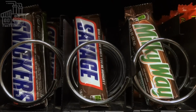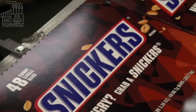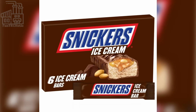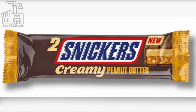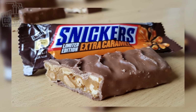The original bar has been a classic for nearly a century, but the company has come up with exciting variations. Other Snickers products include Snickers dark chocolate, ice cream bars, Snickers with almonds, Snickers with hazelnuts, Snickers with pecans, Snickers peanut butter bars, Snickers protein, and Snickers with extra caramel.